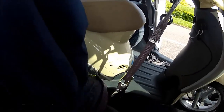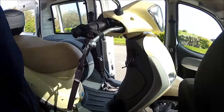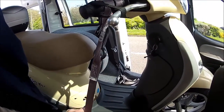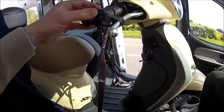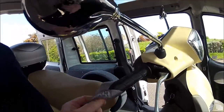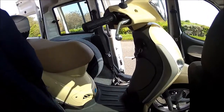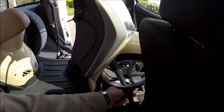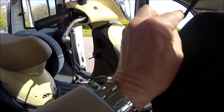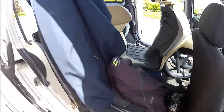Walk round here. Oh, bugger. Just hit my head on my mirror. Oh, my jacket's in the way. And just push that. Take my brake off. That's the other strap off. There we go. I'm actually ready to take the bike out any second. Where shall I put this? Chuck it down there for now.